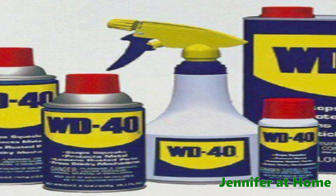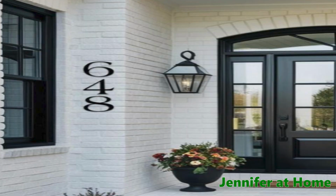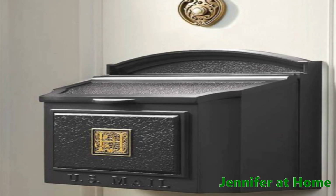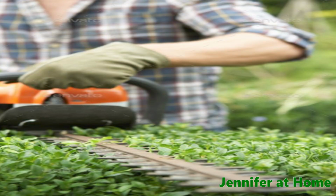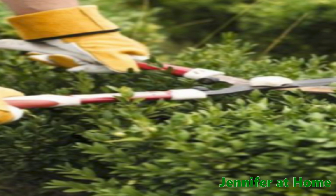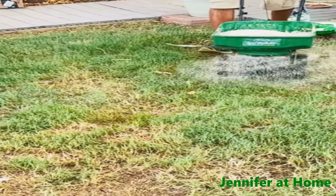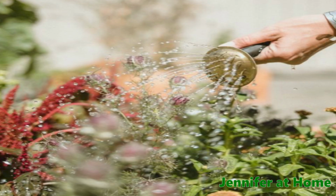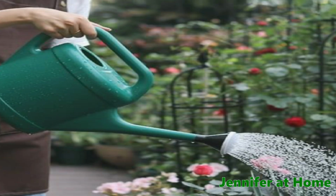Spray door hinges with WD-40 to prevent them from squeaking. Update the house numbers or remove and spray paint them. Consider painting or replacing your mailbox as well. Start trimming hedges and shrubs or hire a landscaping company to come weekly. Fertilize your grass so that your lawn will be weed-free and plushy green when your house goes on the market. Keep a watering routine as well. If possible, have all dead trees removed.